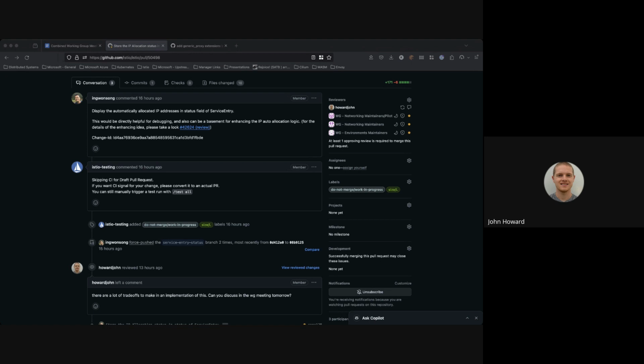What we do in Istio, however, is if there's no IP assigned manually by the user, we leave it empty, and internal to Istiod, we allocate one. Now, that allocation is local to that specific binary. So if you have 10 binaries running of Istio, they may all allocate different IPs.